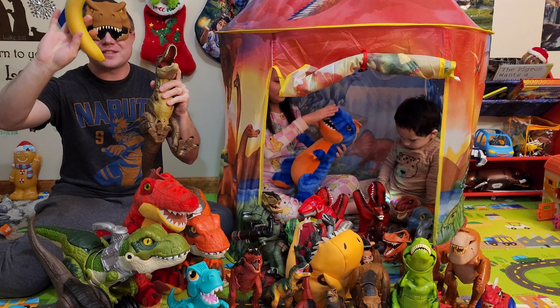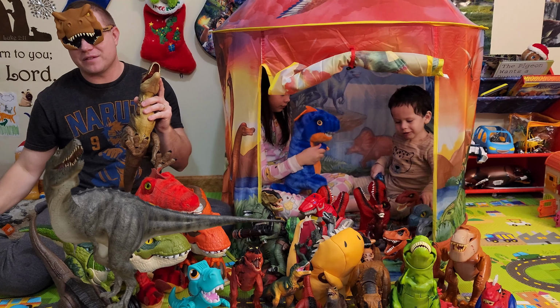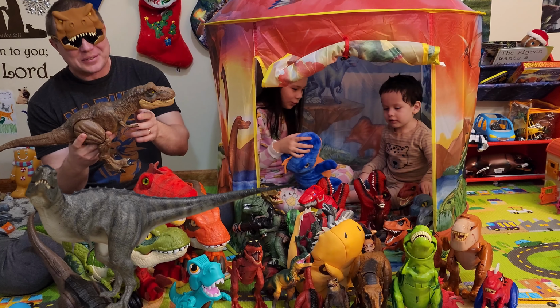So about the size of this is just one of his teeth, and he would have 50 to 60 of them. Look, this one's yellow. Oh, he has yellow teeth.